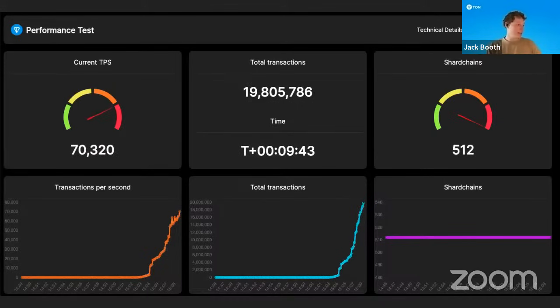We're still climbing, aren't we? Pretty steadily. So I'm thinking we can probably get plus 100K. That would be my hope here. 100K transactions per second. And the great thing is this is not even the limit. This is our first test publicly, but this is absolutely nowhere near the maximum.